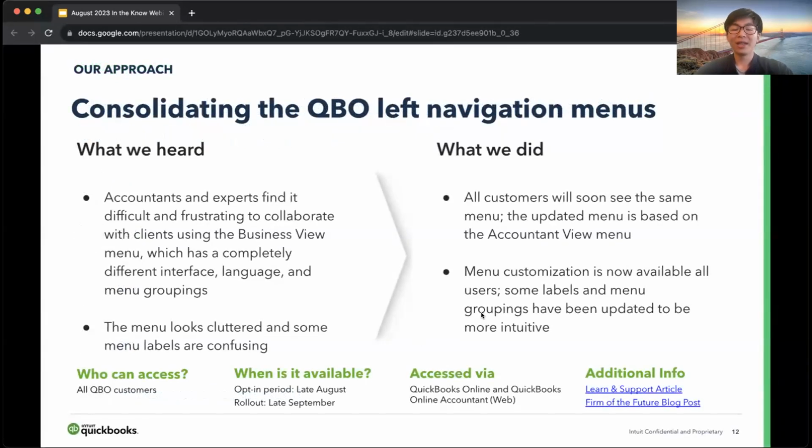So many of you will remember that about a year and a half back, we rolled out a menu for the QuickBooks Online business view. The new menu was designed to be easier for your clients to use and understand, because it was built using the language of business.